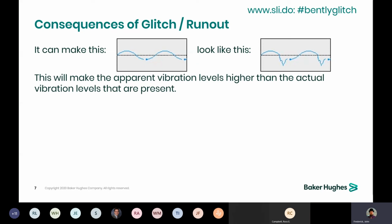So scratches, electrical runout, magnetism, that type of stuff, it can make the apparent vibration levels higher than what is actually present. It could cause you to trip off when you didn't actually need to trip a unit, or decide to shut down and inspect it.